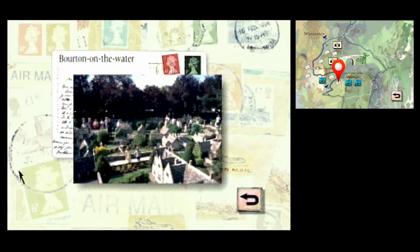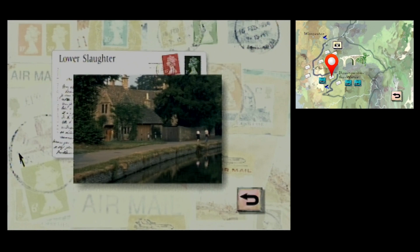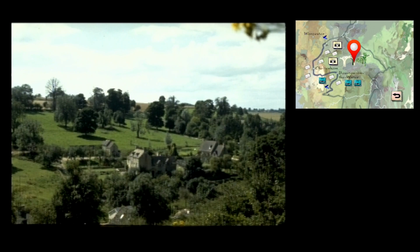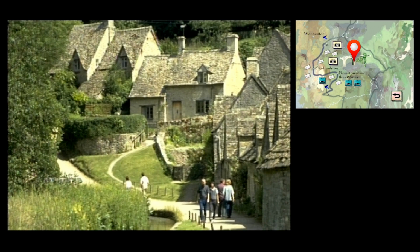The name may not be appealing, but Lower Slaughter is a darling village. It's hard to determine the boundaries of the Cotswolds, or Sheep's Hills. Certainly, rolling countryside dotted with stone farmhouses is a good indicator that you have arrived. Honey-colored limestone buildings improve with age and vines.